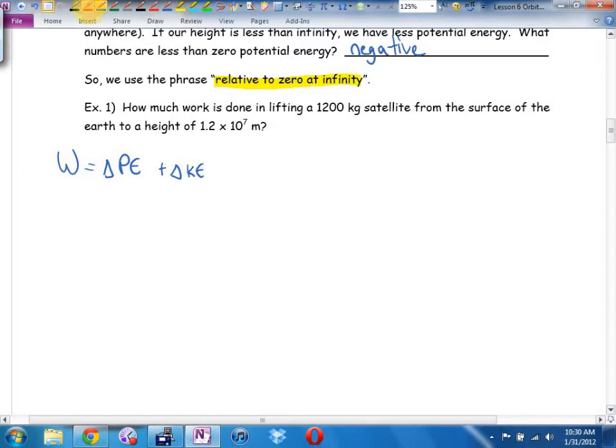Not moving. It's not a stable orbit. If you let this thing go, Katie, it's going to come crashing back down to Earth like a meteor. Okay? So why would we do this? We would then also add some kinetic energy to put it into a stable orbit. That's going to be coming later, but I'm starting out with a simplified case.